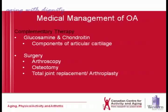But it does, for example, the effects last approximately 3 months if you don't have a very large tear in the synovial membrane. Well, then there's also a next step, and that's complementary therapy.